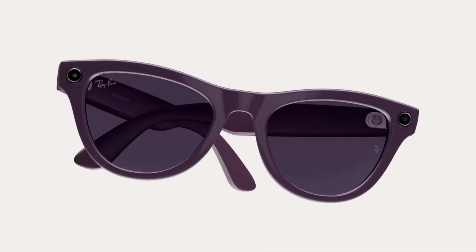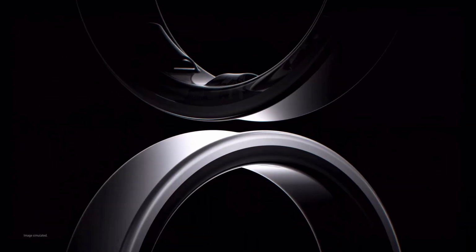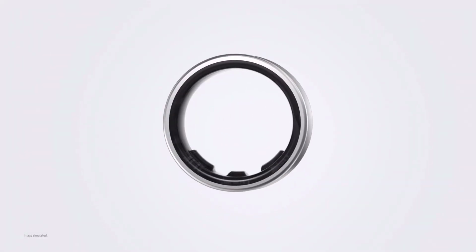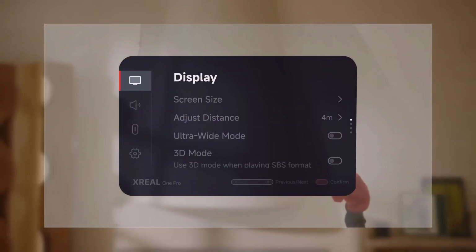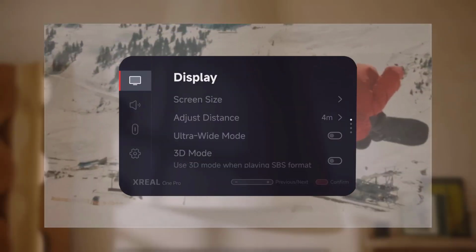From AI-powered smart glasses and real-time language translation earbuds to gesture controls, modular robots, and transparent displays, the future is starting to look pretty exciting.